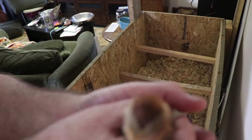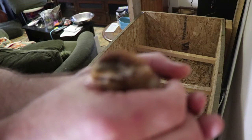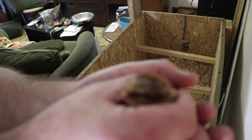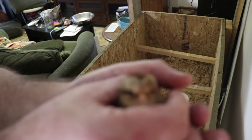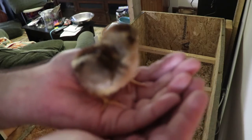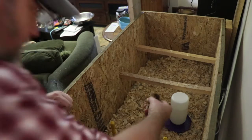So here's a chick. I don't know what these specifically are. I'll let you know at the end what I ordered. And then I'm still going to have to play a game of trying to identify what chick is what breed. But there's some tiny little guys. Like I said, they just hatched yesterday. And what I'm going to do is be very gentle with them.